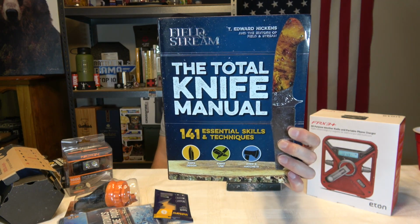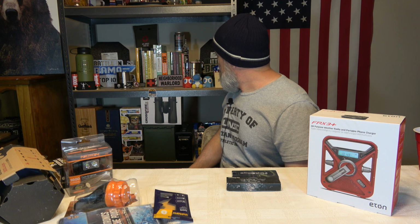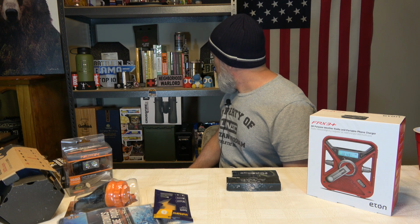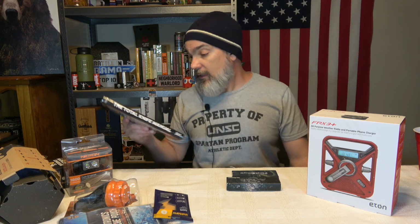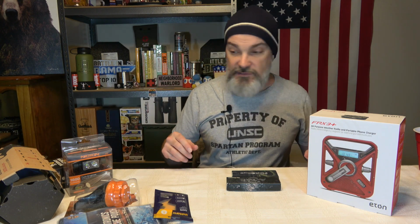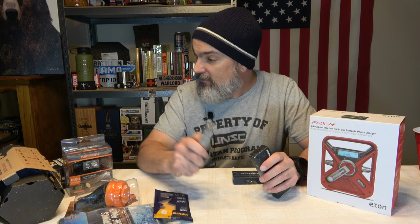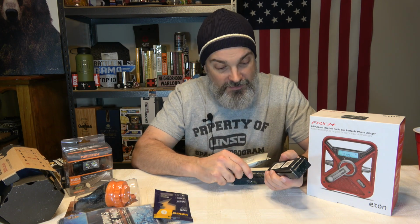Man, everything is completely covered in this box, for real. Okay, and this is the Field & Stream Total Knife Manual, and this is everything outside the 2 knives that we're about to open. I already have this book, but I can gift it, so that's nice. Somebody says, "Oh man, you thought of me," and you say, "I was in Books A Million, I saw that, and I thought of you. Here you go." Then I'm just the nice, most thoughtful friend ever.